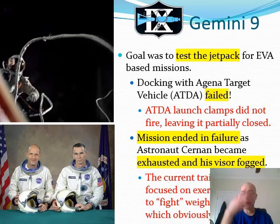All of his sweat fogs up his visor, and he can't see. His heart rate's going through the roof. And so the doctors on the ground say, yeah, mission abort. So they come back down with complete failure.